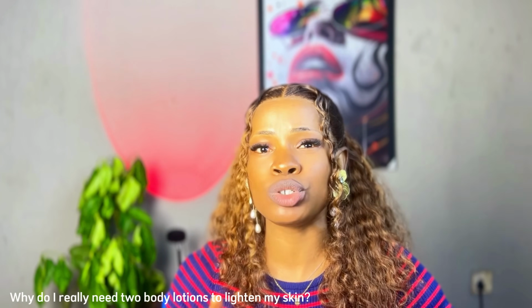Now, you might be wondering, why do I really need 2 body lotions to lighten my skin? Why not just one? Well, if you really understand your skin, you will know that your skin has different needs during the day. In the daytime, your skin is usually exposed to the sun, heat, environmental stressors, dust, and the rest. While at night is when your skin enters into its healing mode. And that is exactly when your skin gets to repair or fix itself.